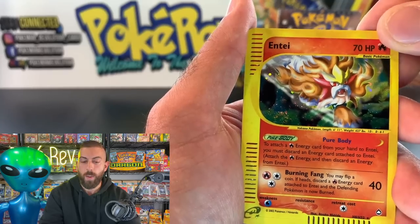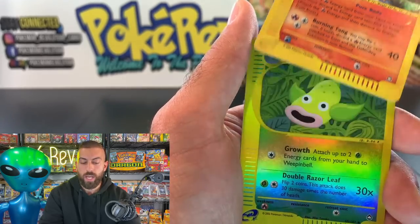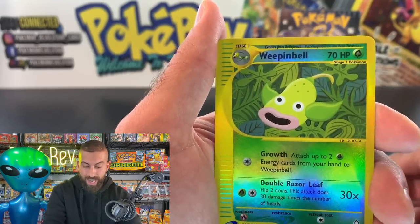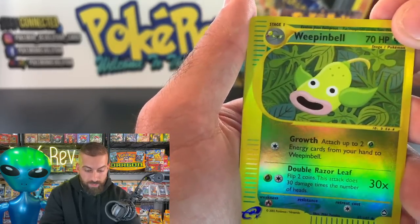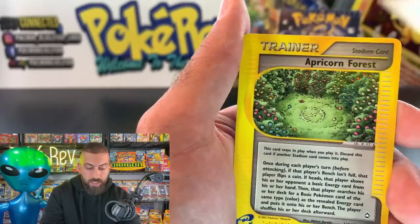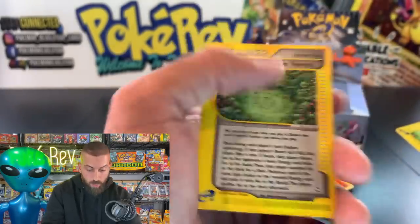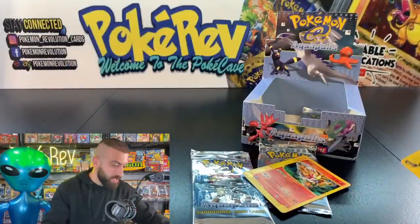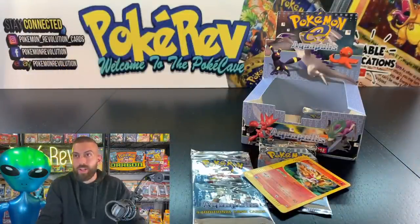Come on. What do we got? A Weeping Bell. It's a funny-looking Weeping Bell. But we got a Weeping Bell hit reverse. It's a Pokemon. And Apricorn Forest. That is a rare as well. Interesting. It's pretty cool. So, Weeping Bell going in. Entei going in. And it's out of the Entei pack artwork. Let's go.